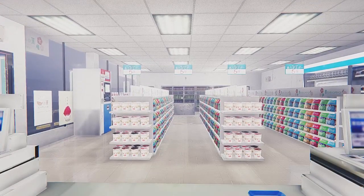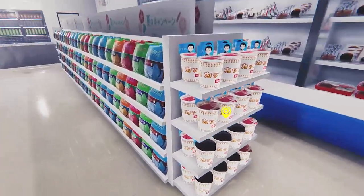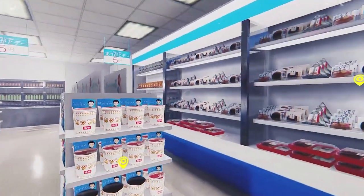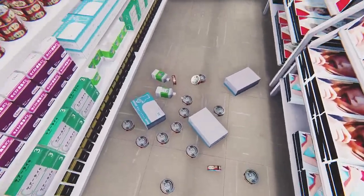Right now, everything in general seems to be pretty normal, but with each night that passes, strange things start to occur around the store. Things such as items getting knocked over.